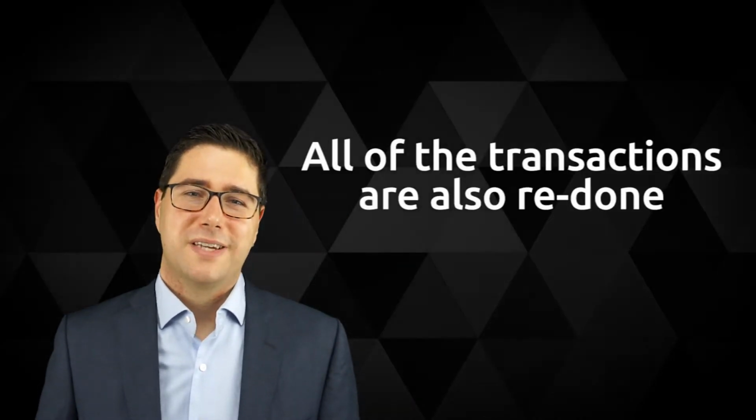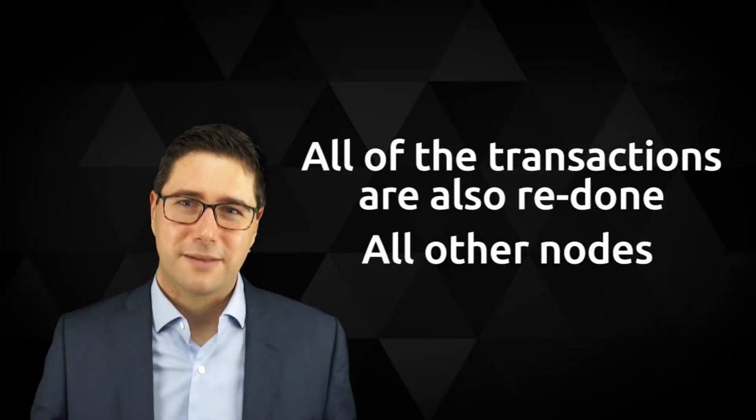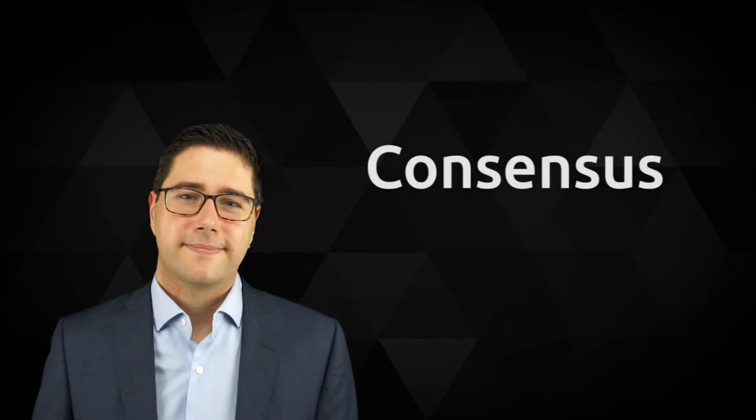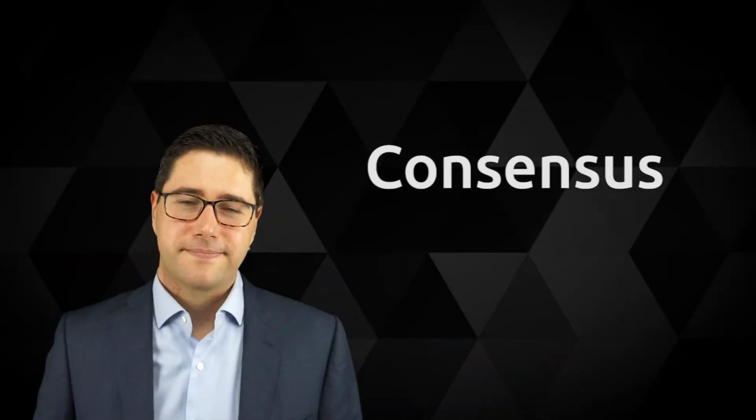Then all of the transactions are also redone, basically, on all the other nodes of the network. This makes sure that the miner node wasn't cheating and everything is working exactly as planned. This is called the consensus. Everybody agrees on the result. But there are also more things happening under the hood.